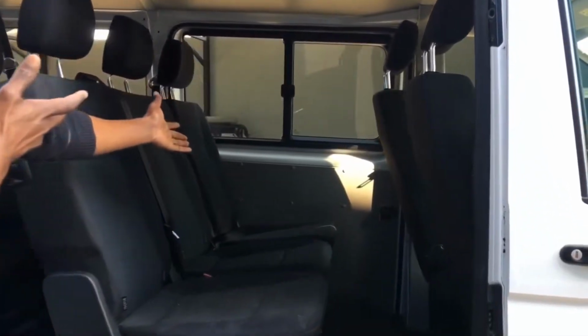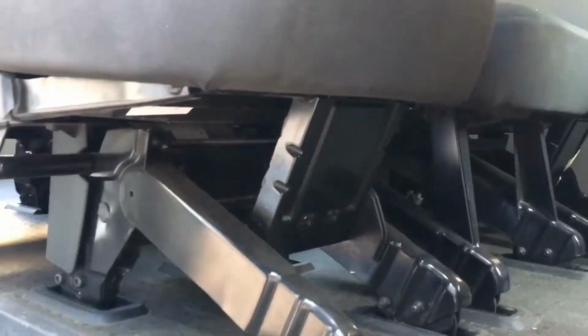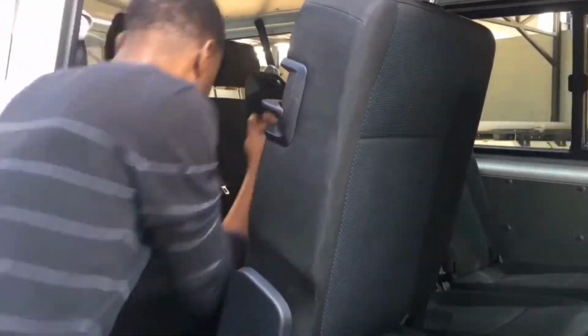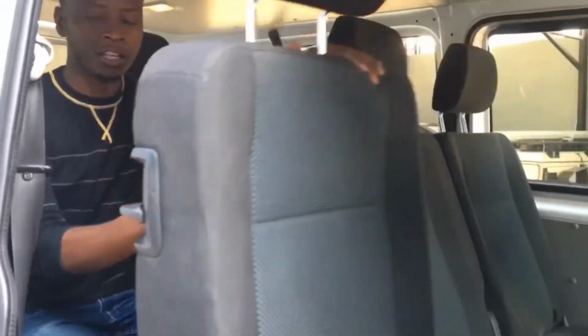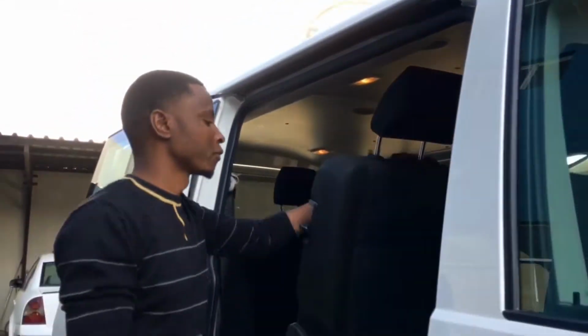You have three seats here, and you also have the three seats at the back plus two in front, which is, all in all, an eight seater including the driver. So let me just show you how you will slide it like this. If you want to go to the back seat, you have plenty of space here at the back. Actually, I'm stretching, so it's really quite plenty of space. You just slide it like this, push it forward, and then you can come out.